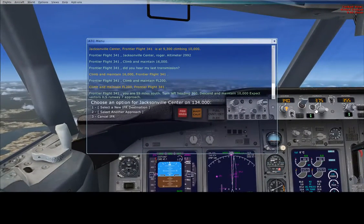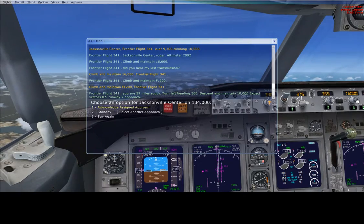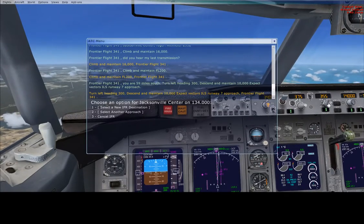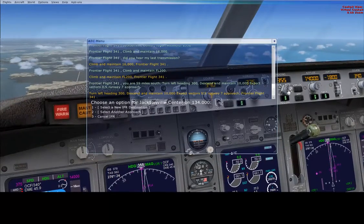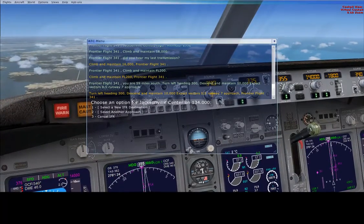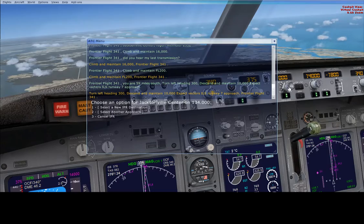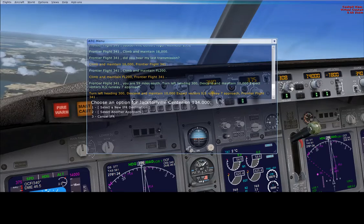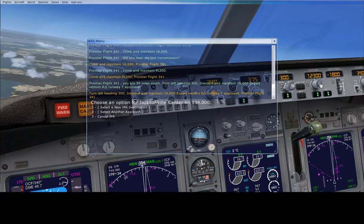Alright, so we just got an instruction from air traffic control to descend to 10,000 feet. I'm going to go ahead and acknowledge that. Down to 300 degrees. We're going to go down to 10,000 feet.